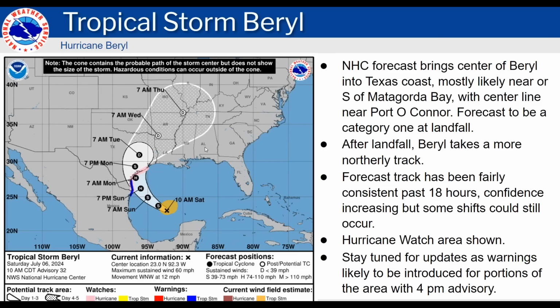Here's a look at the 10 a.m. track advisory. Not too different than we talked about yesterday. The track forecast does seem to have stabilized somewhat over the last 18 hours. There hasn't been as much in the way of shifting around. Looking like the center is coming in now, perhaps just left of Matagorda Bay. There is still some give or take, some uncertainty in exactly where the storm will track and how intense it will be, but it is looking again like those counties, Jackson, Matagorda County, for example, will be closest to the storm center and the highest winds and surge.